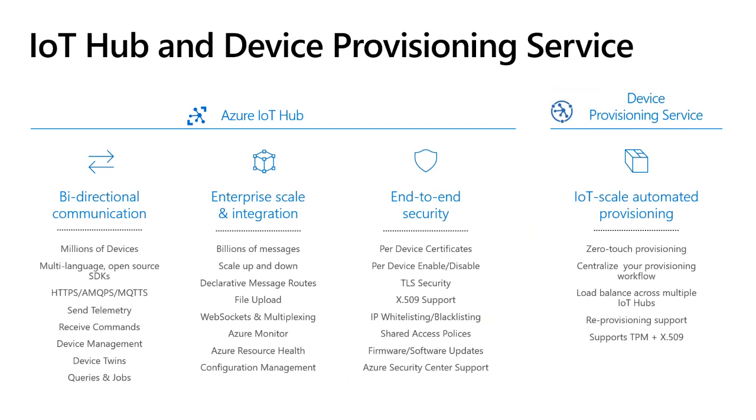It supports X509 certs, supports TPM, which is really important to be able to have that trusted platform module on your device. And then it also supports load balancing across IoT Hub. So I just wanted to highlight some more extra features to think about with Azure IoT Hub and the device provisioning service.